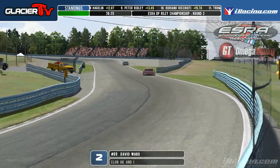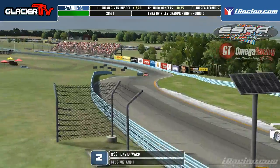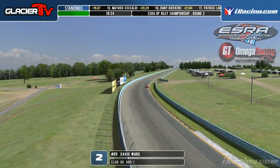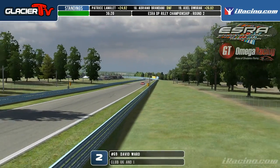However, he's kind of stabilised that gap to Diego Comini behind him. So, Comini isn't losing that much anymore. In fact, last time by, David Ward at 137.146. Comini was 3 tenths of a second slower, but it did look a lot better through turn 1 and 2 that last time by.